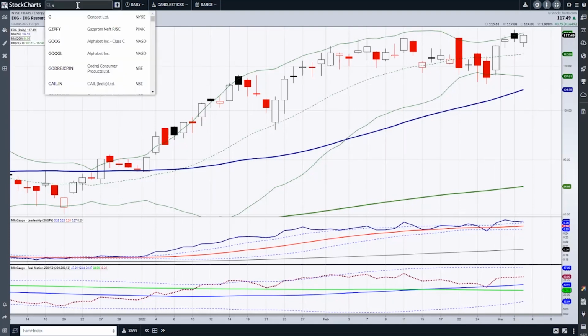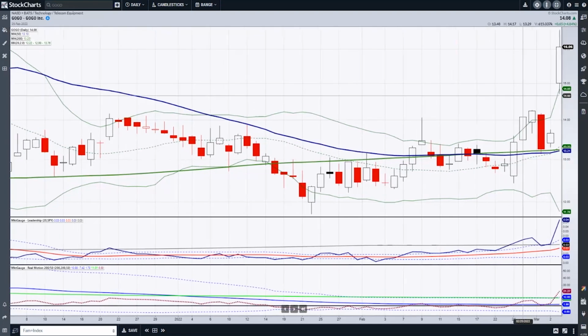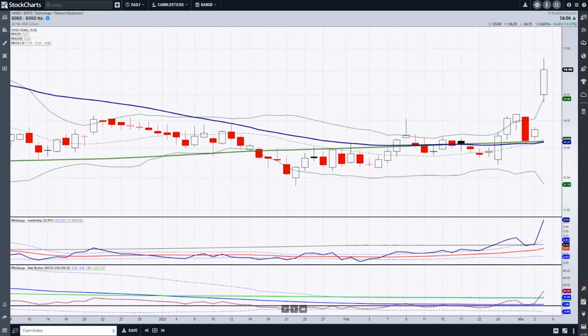And the last one is sort of a transportation comeback play that reported. I liked this stock, but I wouldn't have bought it on an inside day ahead of earnings. But this is Gogo. Look at the momentum here. I mean, that's what you want to see. You want to see momentum really explode along with the price. And right now, it should hold around this 14.85, even though it's trading about 16. But this is another one.